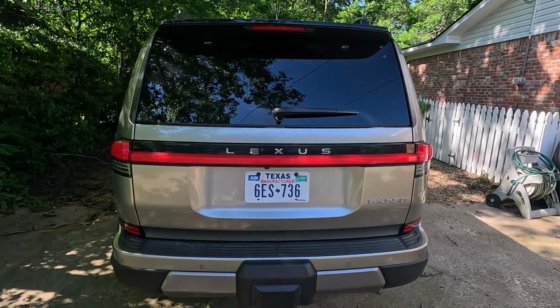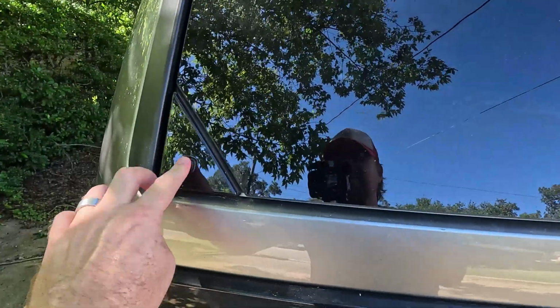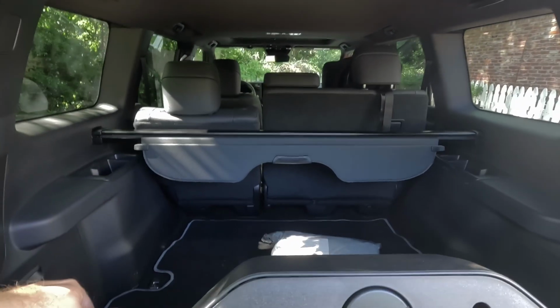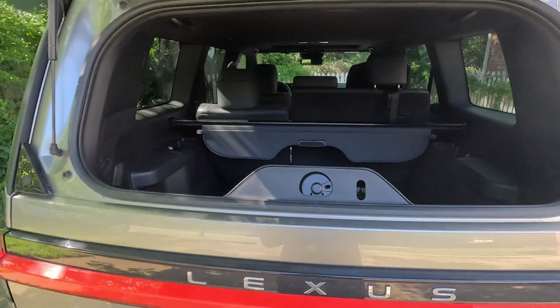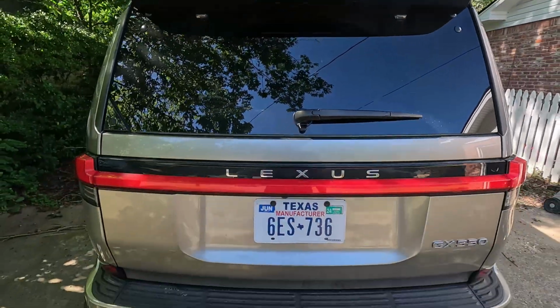Coming up to the back of the Lexus, before I talk about that top tether, I do want to talk about storage options. We do have this button right here, and this little finger grab right there, so you can get into the cargo area without having to wait on the power tailgate. Very quick access if you wanted to throw something back here, whether it's gear or groceries. So I like that a lot. Very easy to get in and out of.